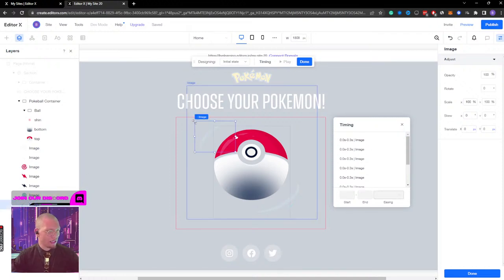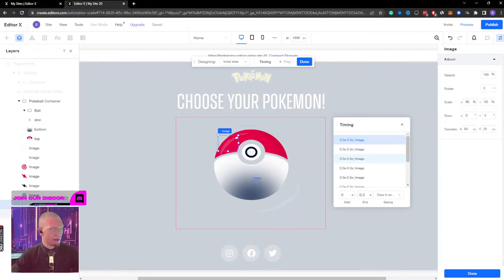Same thing with this, we are going to bring these in, maybe just... I'm gonna undo that. I'm gonna set the scale to 100, 100, so that it's back to its original state. I'm gonna bring this in maybe by 50, down by 25 pixels, just like that. And maybe we'll do a scale of 50%, 50%. So it's not a huge scale up, but it's at least something.